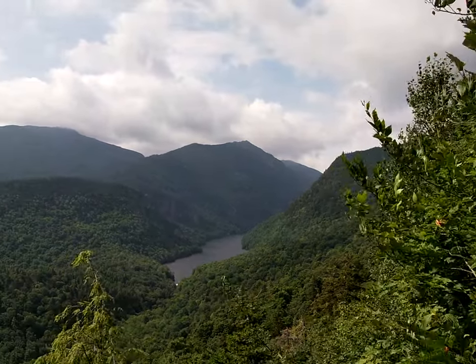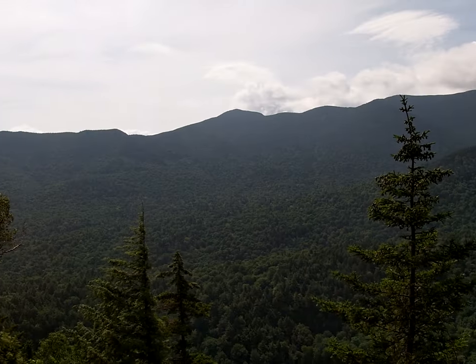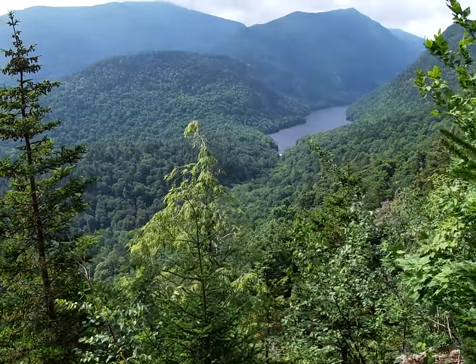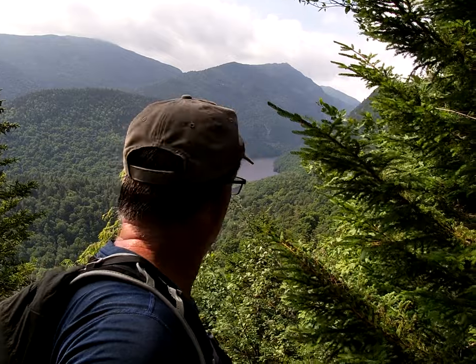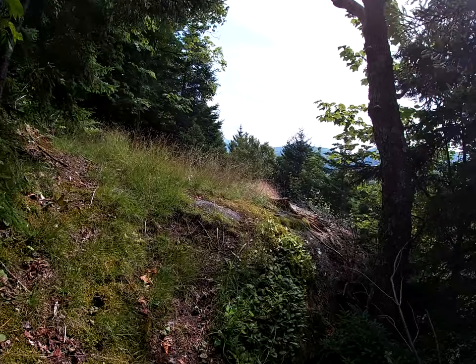Lake peak back there, Mount Colvin, Nippletop Mountain, Dial Mountain over there. Quite a ways up here, didn't realize it. More elevation than I expected. Really neat, and if you get a chance to go up this trail, definitely check it out. Great perspective here. Coming up on what looks like the other lookout along here.